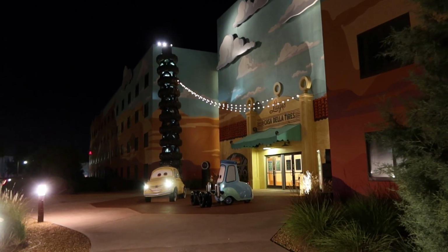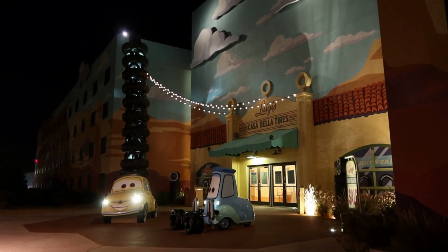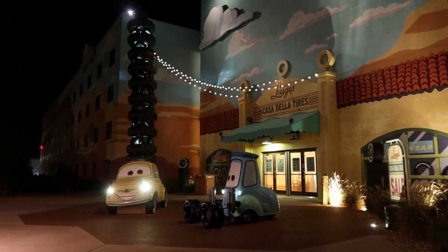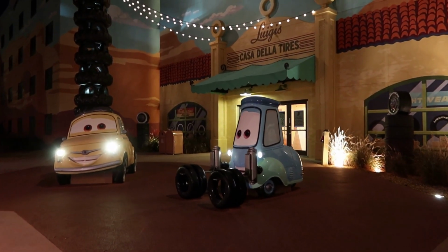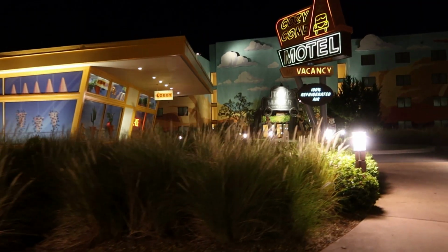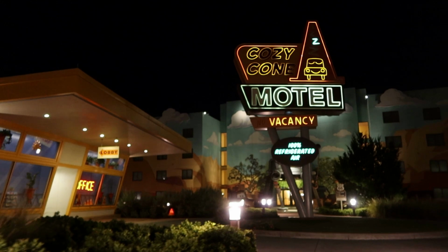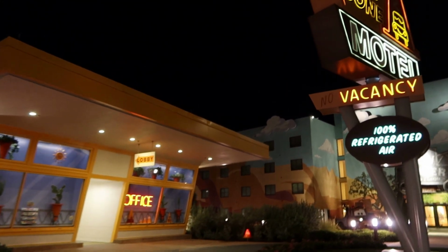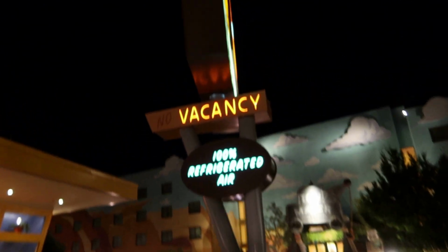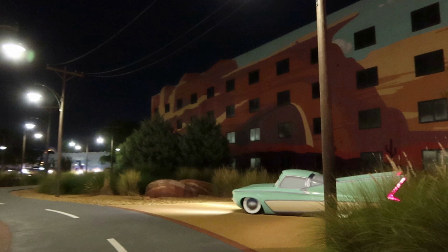Coming up on Luigi's tires. Check out that giant stack of tires over there, guys. Pretty cool. They did a really good job with this theming here. They have the street lights and telephone wires, which is cool.